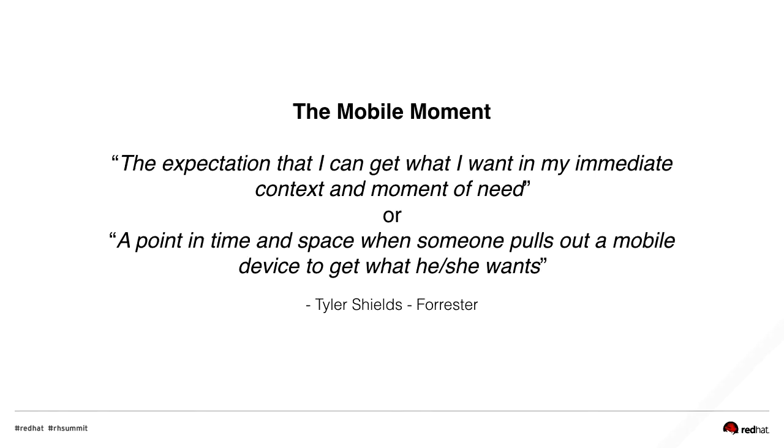Shortly after moving over to this position, I was at a security conference, and a guy by the name of Tyler Shields from Forrester was giving a talk on how usability and security did not need to be mutually exclusive, but you had to put yourself in the position of your users. He talked about something called the mobile moment. I'm quoting him: the expectation that I can get what I want in my immediate context and moment of need, or put more simply, a point in time and space when someone pulls out a mobile device to get what he or she wants.